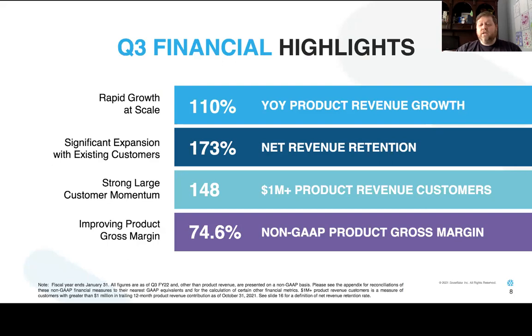As well as, are there any things that are standing up and not looking right to me? So I'm going to call it out like it says on the screen, right? Rapid growth, 110% year over year product revenue growth. Obviously amazing. Significant expansion with existing customers. This is a big deal. I'm going to double down on this.